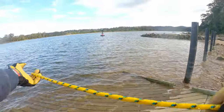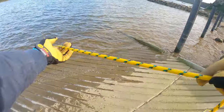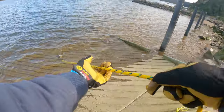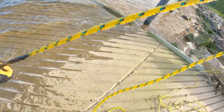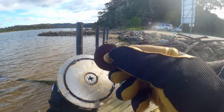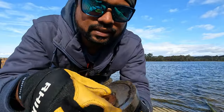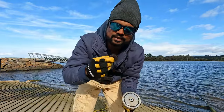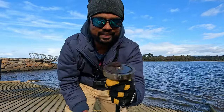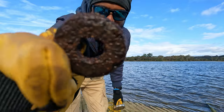What can we find? Hopefully we can find some cool equipment, maybe if someone lost it. Oh no, it's very clean. Oh, what's that? I found a cool washer. Hopefully someone lost it from their boat. I found a washer or something. Too much rust. Cannot say exactly what it is, but that's a good sign. I think we can find something cool here. Let's try again. So this one is going to our bucket. Woo! That's a washer.